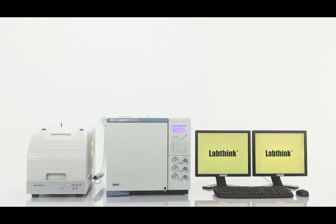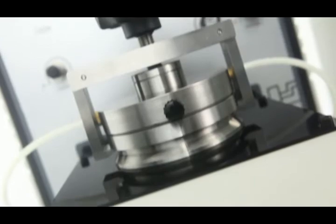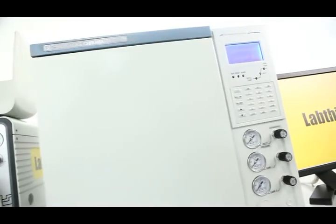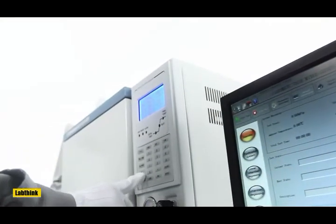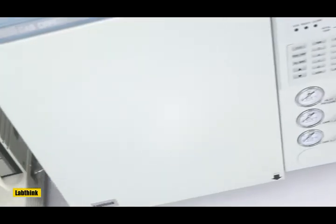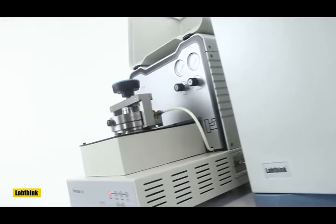i-GASMATE 7820 is the world's first and latest mixed gas permeability analyzer, which integrates the differential pressure method, gas permeability testing technology, and the gas chromatography technology with thermal conductivity detector, and adopts the embedded computer control system. It can be used to perform accurate and quantitative measurement of permeance of films and sheets for mixed gas, and permeance and permeation rate of films and sheets for a certain component of the mixed gas under specified conditions.